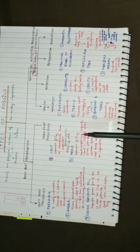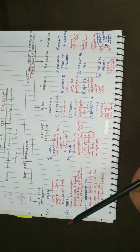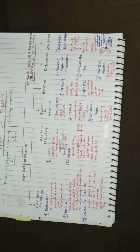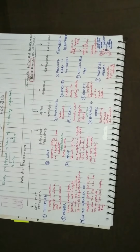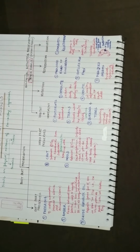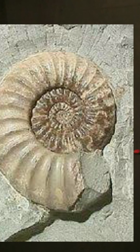Hard part preservation, the evidences are quite common. These parts are common because they are hard. The soft parts normally are either oxidized, undergo bacterial decomposition, or are eaten by other animals, right? The hard parts, which include the teeth, bones, horns, nails, etc., are found well preserved.